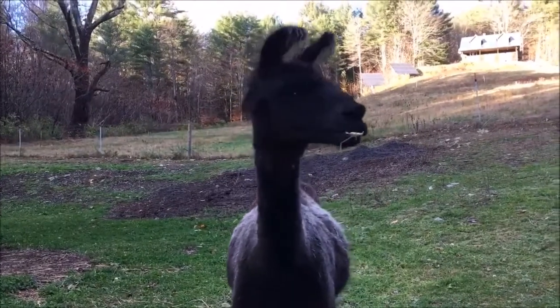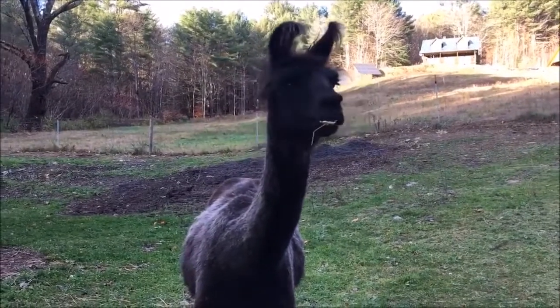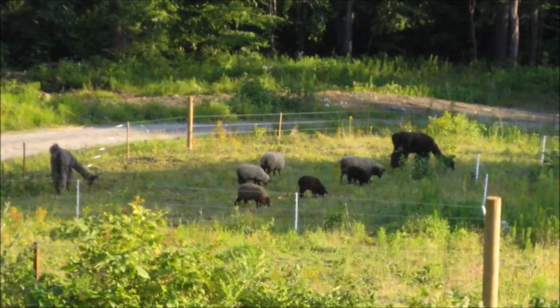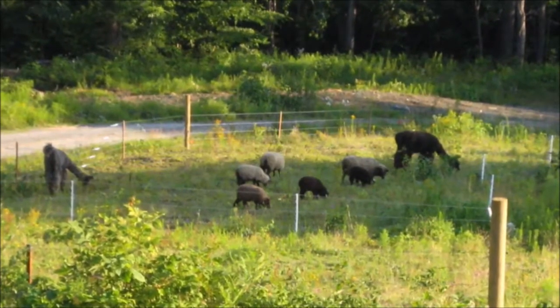They have kind of an aloof attitude when you go into the paddock to hang out with the sheep. They kind of come over and size you up, but they're not really into being petted or anything like that. But they're good boys. They do a good job, and we're grateful to have them.